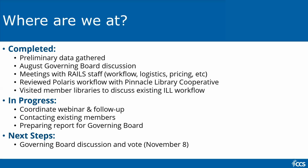So at the November 8th governing board meeting, directors will discuss FindMore membership. And at that time, they'll vote on whether we should move forward with FindMore Illinois as a group. If they vote no, then we won't move forward in a group capacity, though individual libraries certainly could join on their own, and we at CCS would work to support that on the Polaris end. If governing board votes yes, then we'll jump into the project that same month right away.